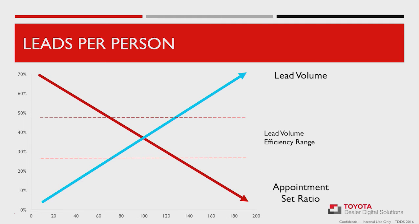So if I hand you 10 leads, how many appointments are you going to set? 8? 10? Because you're going to give an unbelievable customer experience. You're going to film video on the lot of the car. You're going to follow up with them personally. You're going to connect with them on the phone 3 times a day. I mean, it's going to be a great experience. Now, if I give you 180 leads, how many appointments are you going to set? Right? Same thing. As lead volume increases, your ability to set a solid appointment ratio decreases.